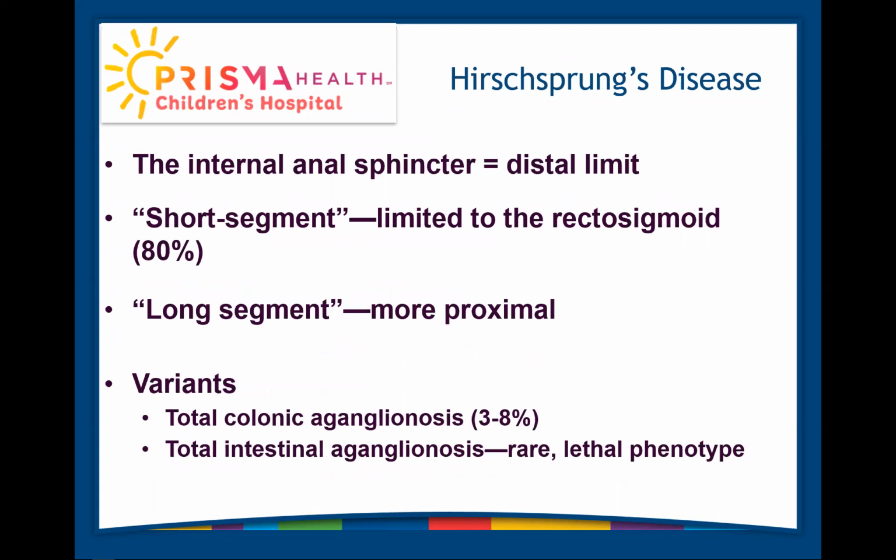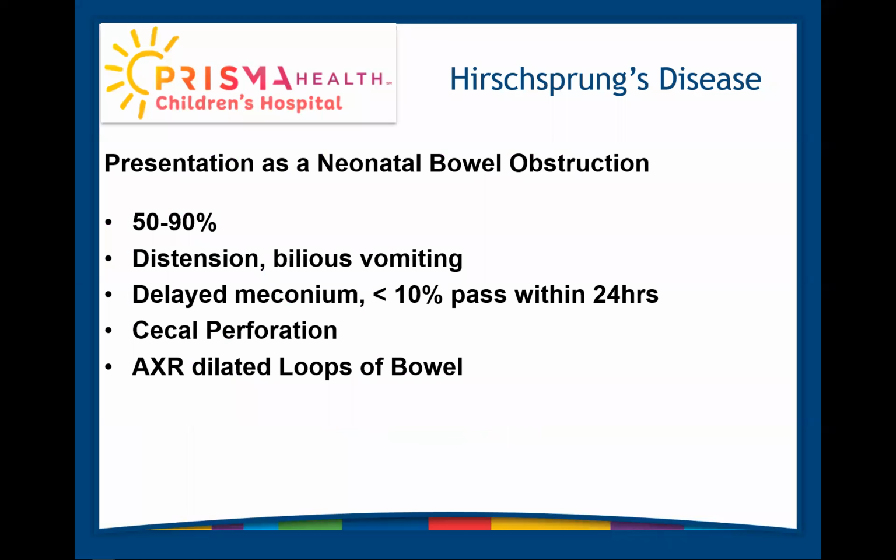So short segment versus long segment. Short segment is just limited to the rectosigmoid. Obviously, long segment is a lot bigger, and it's rare to have total colonic aganglionosis. That's a big problem. But when they present as a bowel obstruction, they can present with some of the same symptoms that you see everywhere else. So bilious vomiting, abdominal distension. You want to know if the patient passed meconium in the first 24 hours of life, because that may tell you. Can they pass meconium and still have Hirschsprung's? Yes. We've been fooled by moms telling us yes or no, but at the same time, that can give you a big tip off if they did not. If they get large enough, they can perforate.